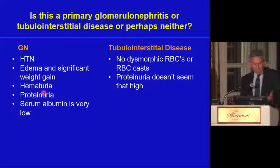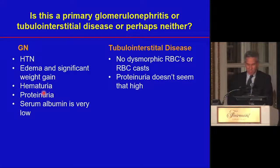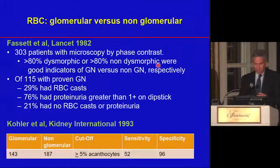Hematuria and proteinuria, there is some proteinuria, there is some hematuria consistent with a GN, and the serum albumin struck me as being very low. It's 2.2, and the spot protein to creatinine ratio is not consistent with that, but is it possible he had more proteinuria before, or is there something else that's making him lose a lot of protein in the urine and resultant hypoalbuminemia? From the tubulointerstitial disease, there's no dysmorphic red blood cells, there's no red blood cell casts. The proteinuria really doesn't seem that impressive, at least when it was checked. So this is the approach I would have taken to think about the different types of diseases.